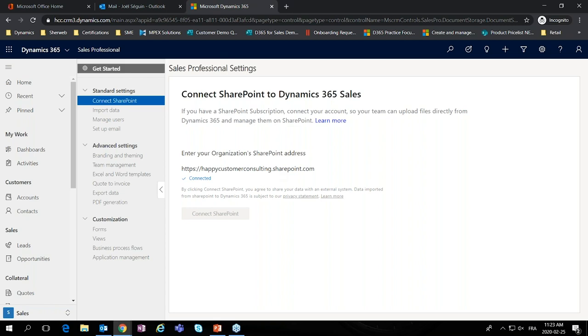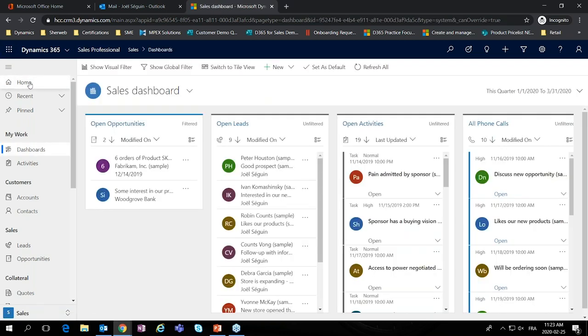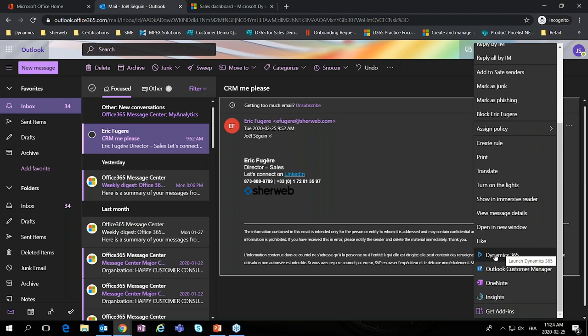So before we jump into Dynamics on its own, let me show this first. When I said that you connect to your email, we have Eric here that sent me an email through my Outlook. Once your Dynamics 365 is connected to your Outlook, what you see here is Eric's email. And when I hit these little buttons and go down the menu, you see a Dynamics 365 menu right there.